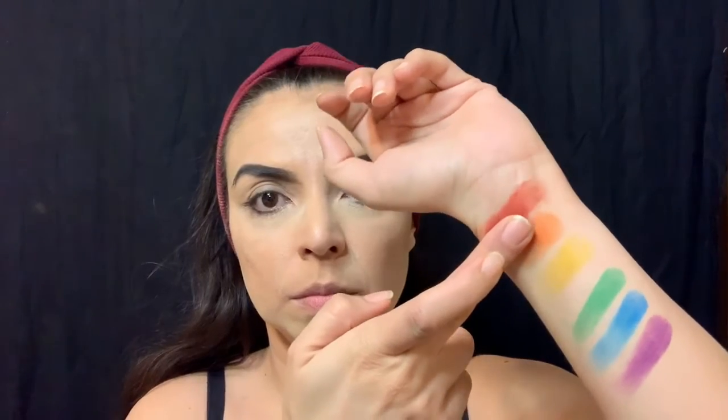So let's go with the second row, which is our little bit more burnt or darker colors. Now the red counterpart is called Pepper. Okay, so this is called Pepper. And you can see that it's a little bit darker. It's pretty much the same color, but darker. Okay, now let's do the orange. And this one's a little bit more red orange, making it a little bit darker than the regular one that I have on the top.